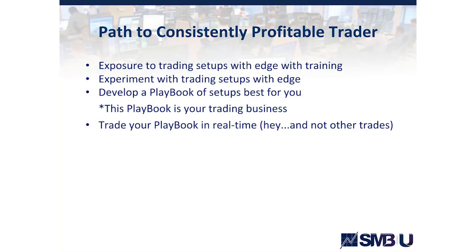So we talked a little bit about the path to a consistently profitable trader. Exposure to trading setups with edge, with training. So you want to be exposed to the different ways that really great traders are making money at prop desks and as short-term traders. If you're not exposed to those trading setups with edge in your training, you might get fooled into thinking it's your psychology or it's something else. You need setups with edge. You need to experiment with trading setups with edge.